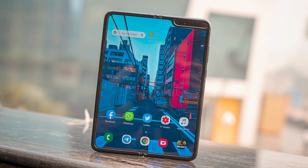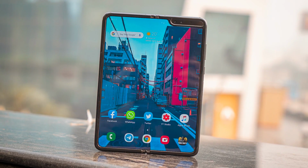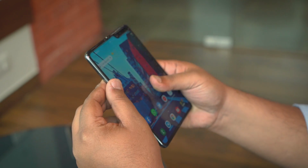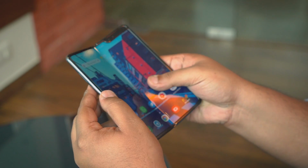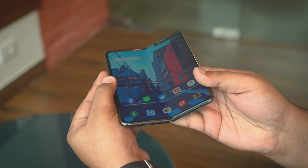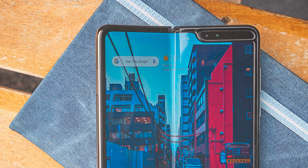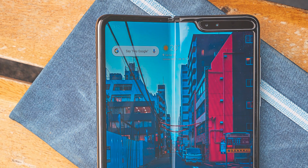Now coming to that gorgeous 7.3-inch dynamic AMOLED panel with the squarish aspect ratio, well, it is impressive what Samsung has managed to achieve with bendable plastic screens. However, at certain angles you can definitely see the crease and feel it when you swipe your finger through the middle. But you know what, this is first generation tech and I cannot be so harsh on Samsung.